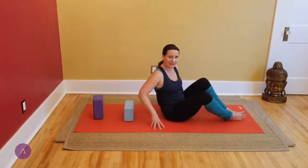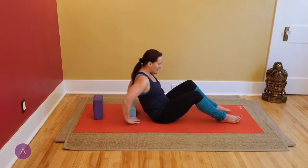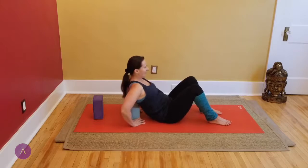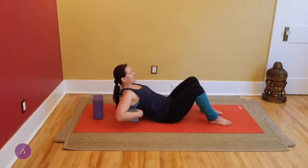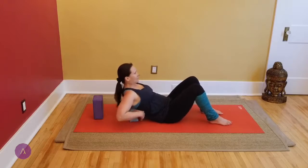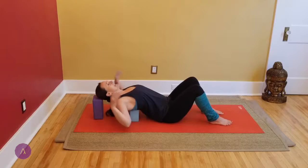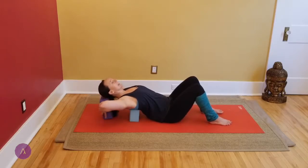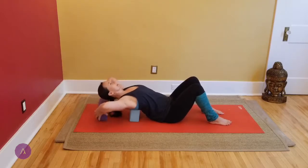The easiest way to get into this posture, sit in front of the first block and grab it with your thumb and index finger, and then roll down, find the spot between your shoulder blades, so the upper middle back. Let the shoulder blades rest on the block, let your head sink down, grab the second block and place it underneath the back of your head. Now, if you find this uncomfortable, maybe it feels too high, you can of course take one block or both blocks lower.